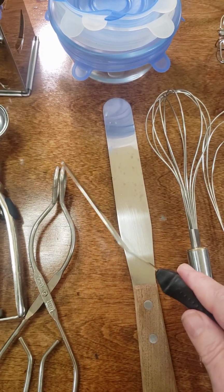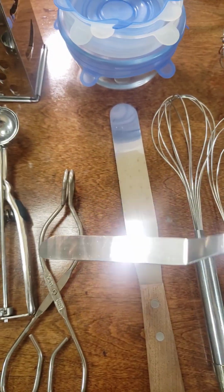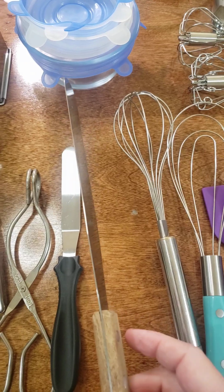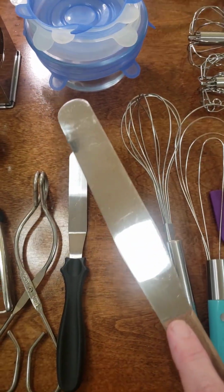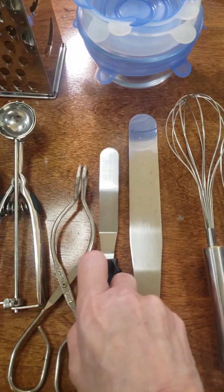I don't make cakes with it, but I do use it for smoothing out my protein-sparing bread because it gives me that nice little angle, and I can work that batter nice. I use this one as well for the same reason. The only time I use this for that protein sparing is if I am making an extra large loaf and I just want to smooth it out a little faster.